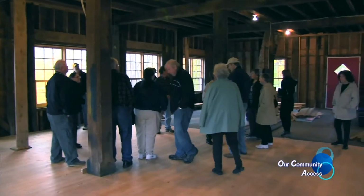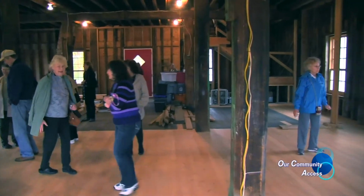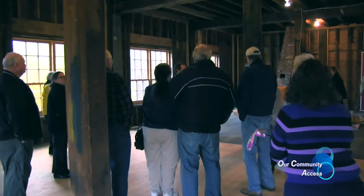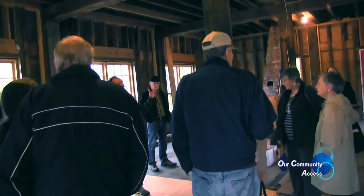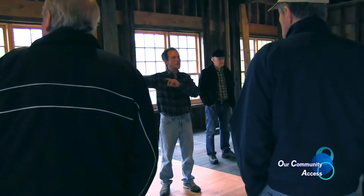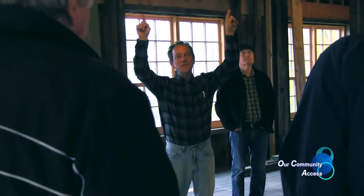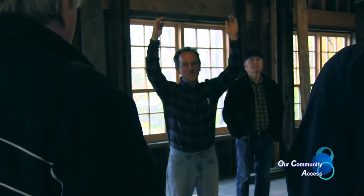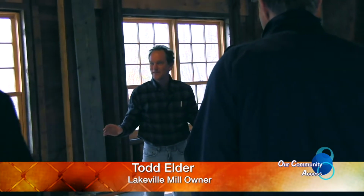Third floor. This is the ballroom. This was not used much in recent years, but this was a big floor. You can see how high we are off the ground, especially looking out this way. Originally, this ceiling was 3 feet taller. This was a 14-foot ceiling on this floor, which is really unique, that you didn't see that.